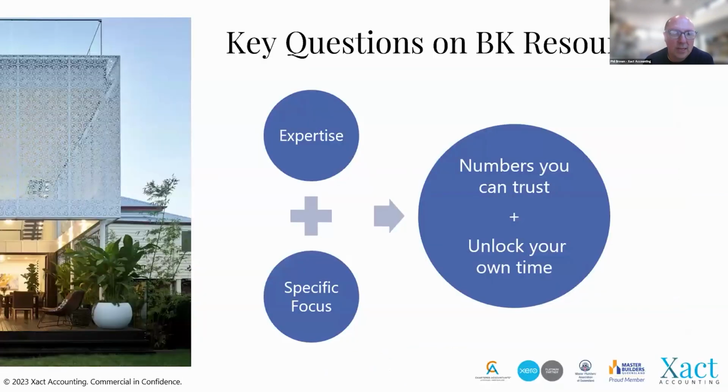We move on here. So we're going to talk now about resourcing for BK. How do you approach who's doing the BK? Our frame on this is that there's two main things you want to look at. Expertise. There's quite a bit involved these days, like we've just been talking through quite a lot of stuff there. You need to have someone who's running your books that really knows what they're doing.